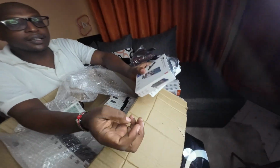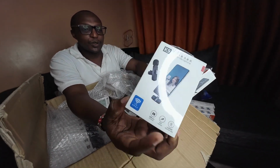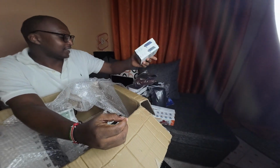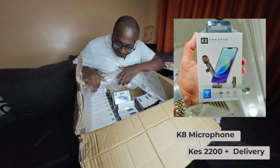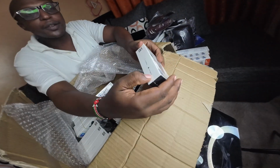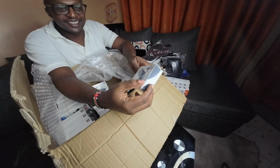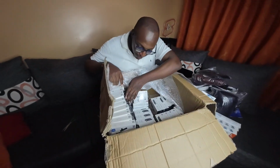We have K9. Show me. Turn this side. This one is K9 Type C single. K9 type C duo. And we have K9 iPhone. And also we have K8. K8 is a bit cheaper. So K9 is the dual one. This is the K8. K8 for type C. We don't have for iPhone. So this is K8. K8 is a bit cheaper. The price will be displaying here on the screen. Don't worry, guys. Don't worry about the price. So that is all we have.